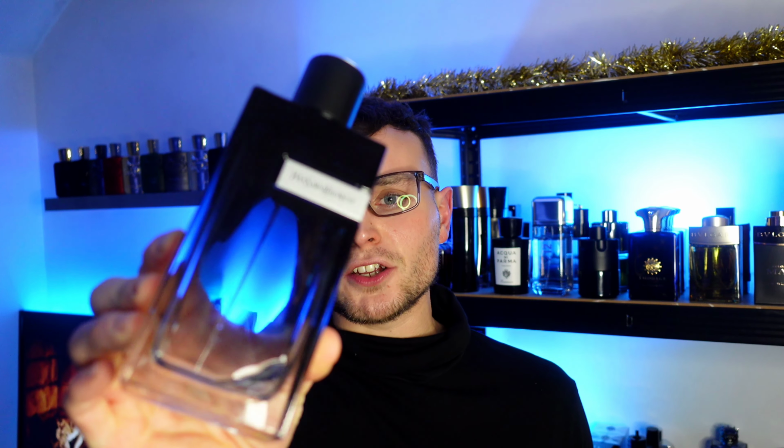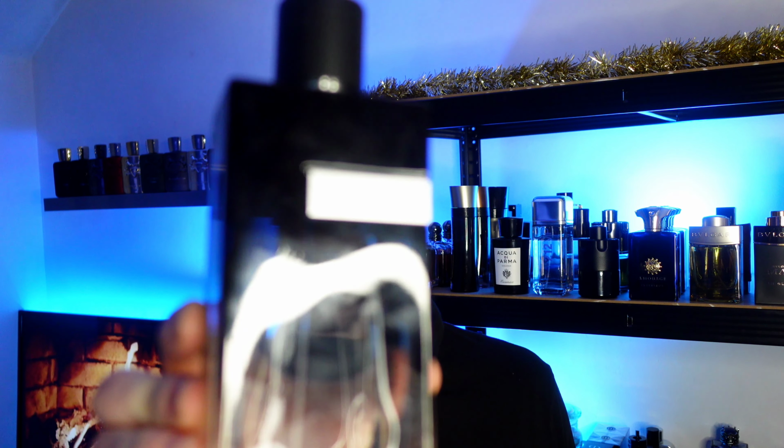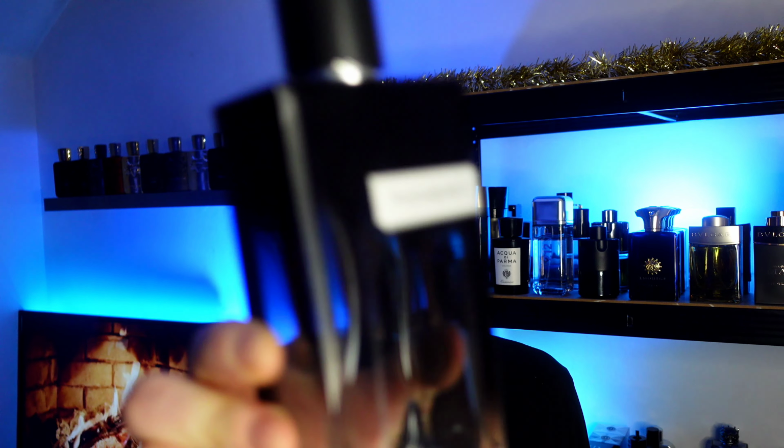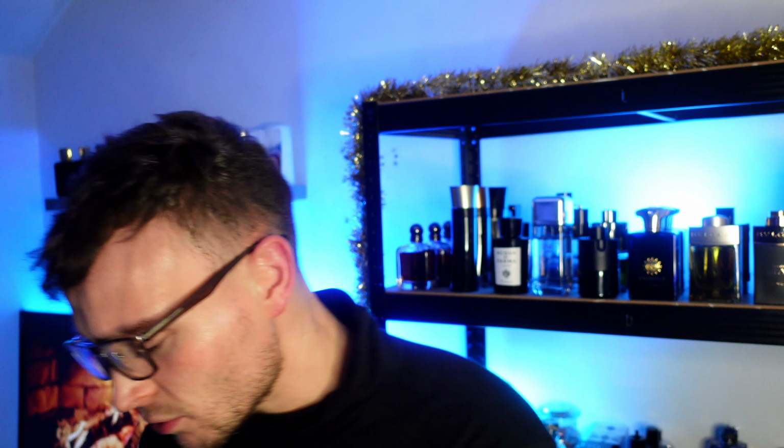Now, when I say this is the best value for money, I say that because this one is the only one that comes in the 200 ml bottle, so you can spend a bit more but get more juice for your money, and it's a lower price per milliliter. Also, because this is the best performing fragrance out of the 4 and the best performing blue fragrance that I've tried, you only need a few sprays and it's going to last you all day.